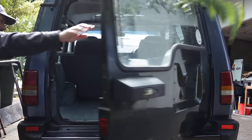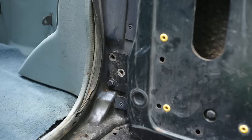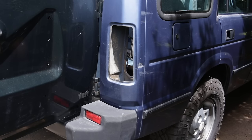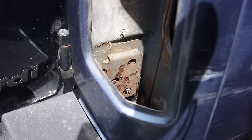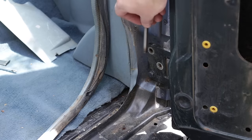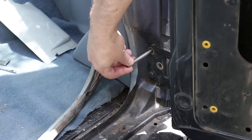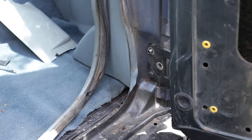When I took the original door off, I snapped two bolts off inside the nether regions of the vehicle, which is inconvenient. Now, lucky for me, I do have access to the back end, or front end, the end of the bolts. These two bolts here. Plan A is to drill the bolts out from the front end, but that has to be done perfectly. The only hope of not destroying the threads in the mounting plate is to use a drill guide. The bolts have not snapped off flush, there's a little bit still protruding.